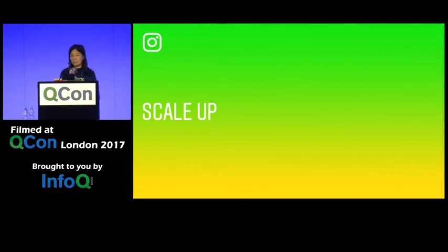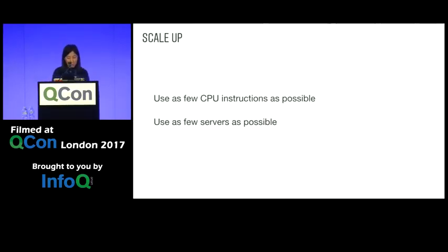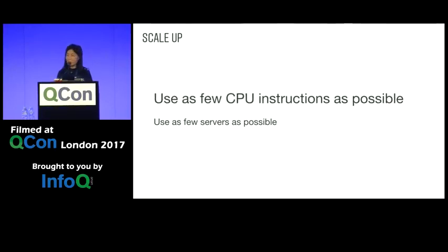When we talk about scale up, we don't mean to buy more expensive hardware with more CPUs, memory, and stuff like that. Rather, what we mean is to use as few CPU instructions as possible to achieve something, meaning writing good code to reduce the CPU demand on our infrastructure, and to also use as few servers as possible to carry out those CPU instructions. That's to increase the supply each particular server has. Effectively, each server would be able to serve more users. That's what we call scale up. So let's take a look at the demand side first.